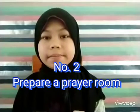The second thing is we will provide the cleanest and the best room for our family to perform prayer and Qiyamullail together. This room will also be decorated nicely so that you will also feel the aura and the ambience. Make sure this room is clean and wudu friendly, and you can put some important materials in the room, like Quran, books, prayer mat, tasbih, and more.